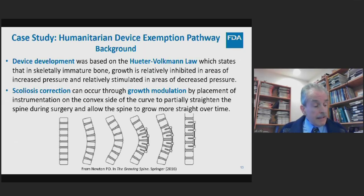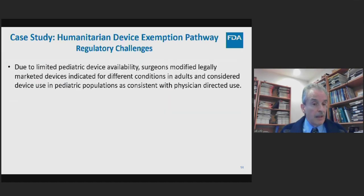Since the 1950s, there has been great interest in developing reliable methods for fusionless correction of spinal curves. It was known that in skeletally immature patients that growth of the spine could be modulated based on understanding of how bone grows in relation to mechanical forces. This has been referred to as the Heuter-Volkmann law or principle.